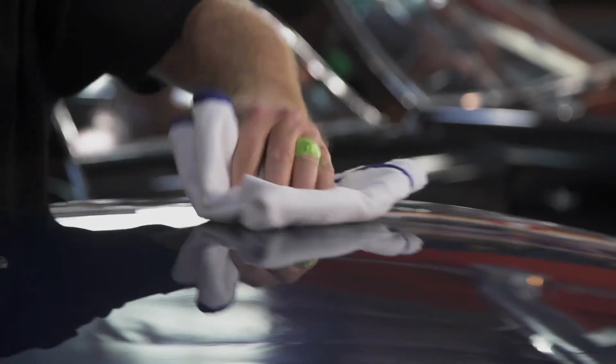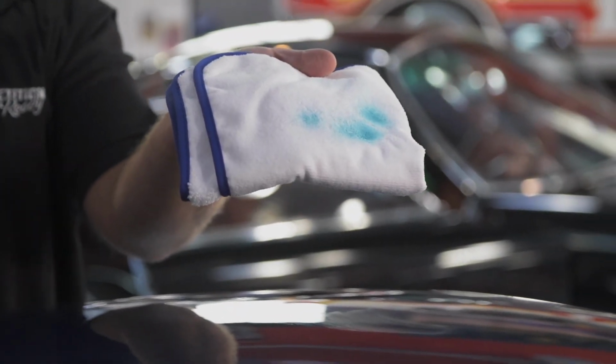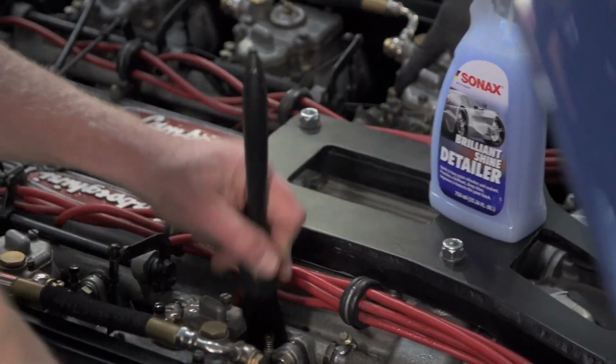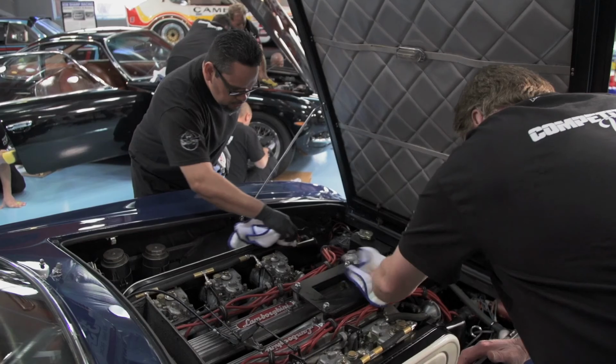We're getting closer to making these Lamborghinis shine. And even though these cars are pretty small, we're discovering some issues with the paint that are taking a little extra time. But we knew what we were getting into, and we'll keep working until the job is done. Enough talk? Back to it.